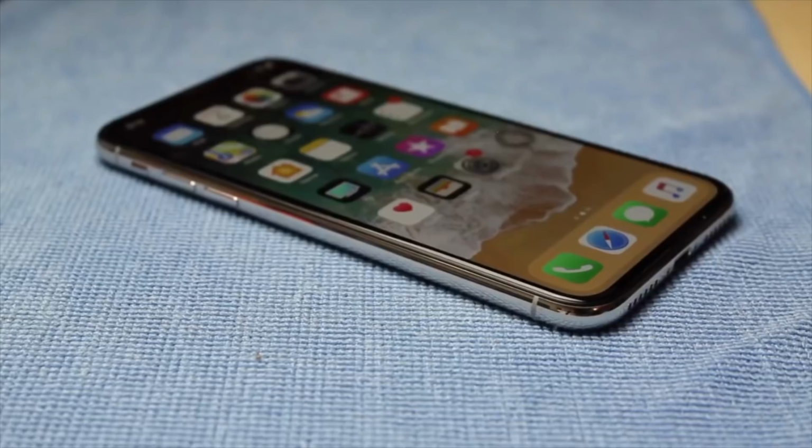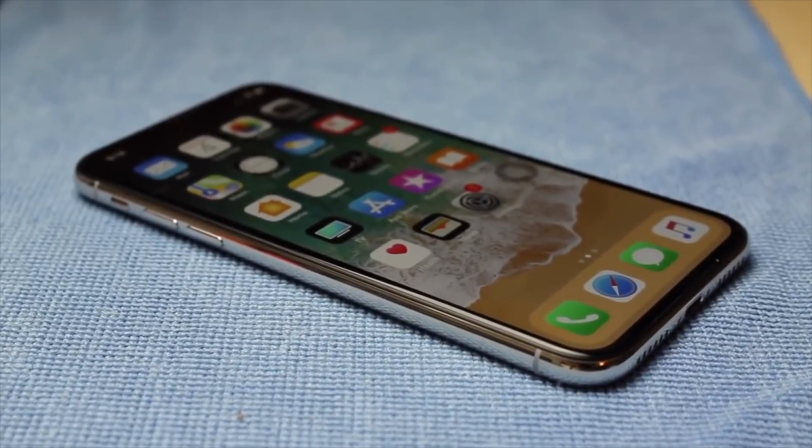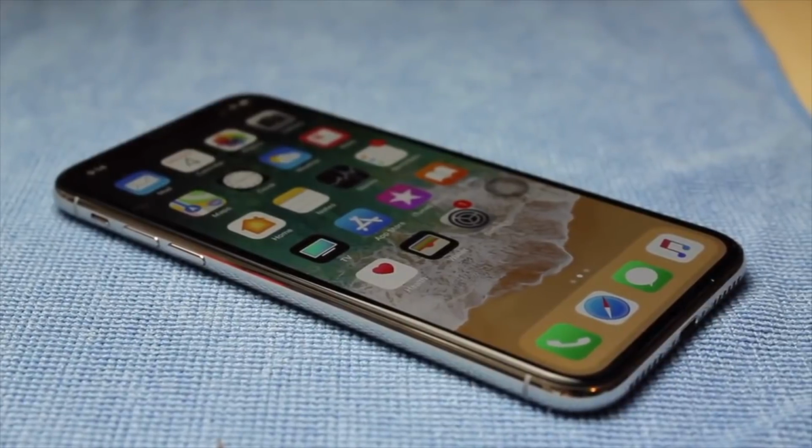Now, the thing is, obviously, between the two phones, choose the iPhone 10, right? That's the best answer. That's the comparison between the iPhone 6 versus the iPhone 10. So if you're wondering about that, then obviously get the iPhone 10 and stop watching the rest of this video.